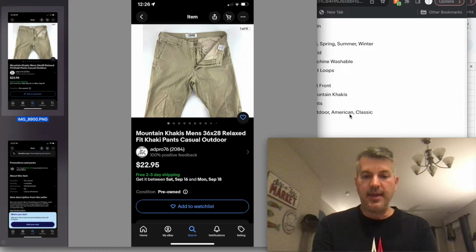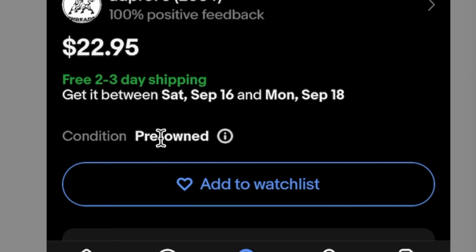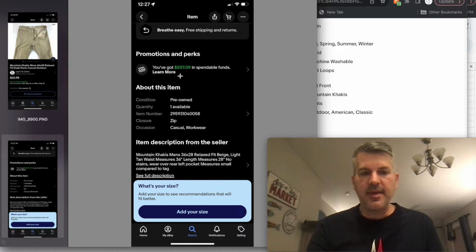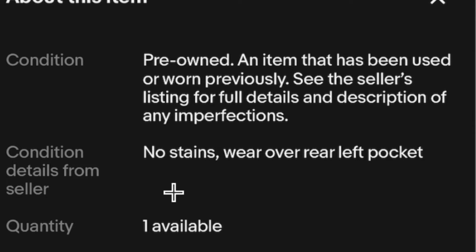But check this out. If I'm shopping from the mobile app and I tap on a listing from search results, this is what I get. And notice it just says condition pre-owned. It doesn't show that condition description at all. And so from here, I can thumb through the photos or I can scroll down. If I scroll down, in the About This Item section, it says condition pre-owned. I actually have to tap into that as if it were an item specific to see that condition description.